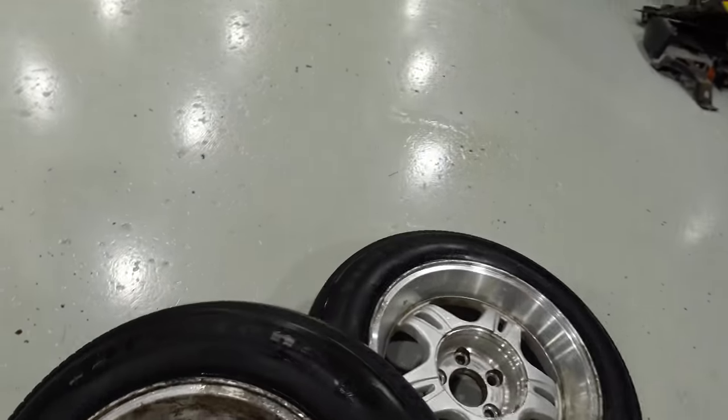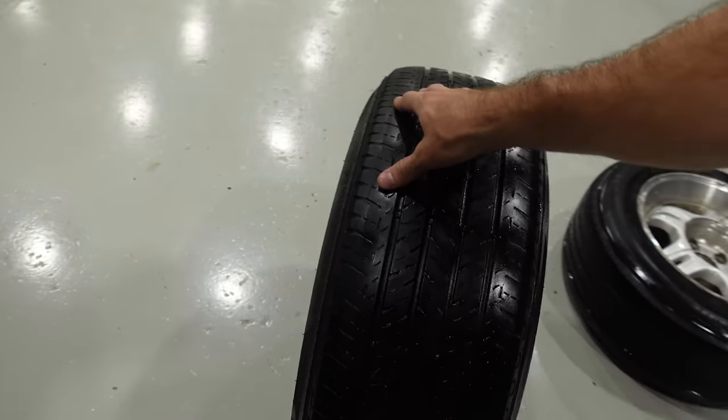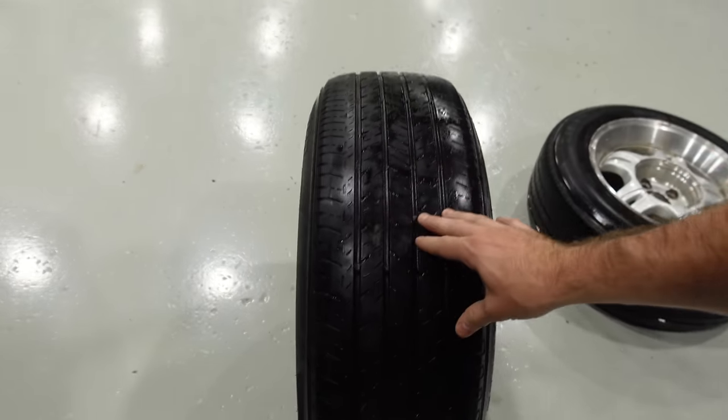Also, it's for our stance build. Look at that. We've got stretch tires. We've joined the stance community.